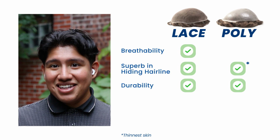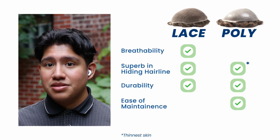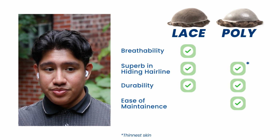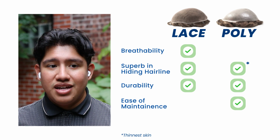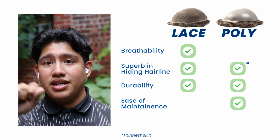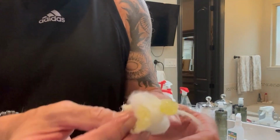The maintenance, I think, is where it's really key, because the maintenance for the poly or the thin skin systems is so easy. You kind of just spray down the surface with, I use C22, and then you let it sit, and after that you can scrub it off using either paper towels or cotton balls. Rick's done a ton of videos, so I would definitely watch his videos on that.